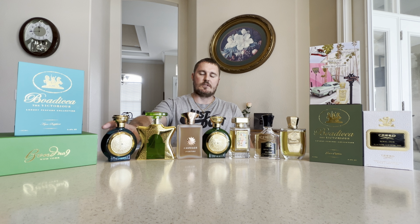What makes Aqua Sapphire unique is not only the high oil concentration, it is absolutely very unique because it's got Davana, Cypriol, saffron, rum, and it still has some of those familiar notes that you would expect in a blue fragrance, such as pineapple and some of those citrus. But this one is a lot more deep marine and green.